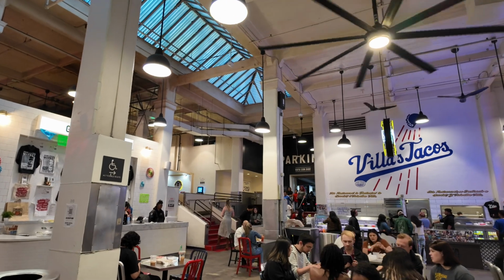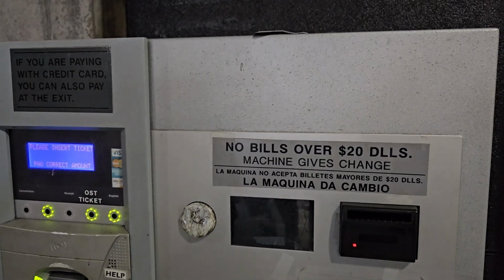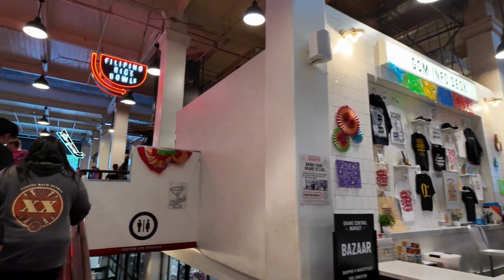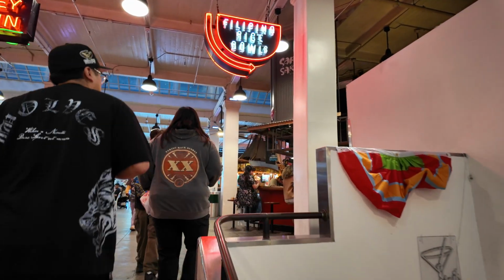Through the doors here to my right, you'll see the attached parking. And like most of LA, there is a fee. There's a shop selling Grand Central souvenirs. Make sure to head downstairs as there are restrooms and vendors selling clothing and jewelry.